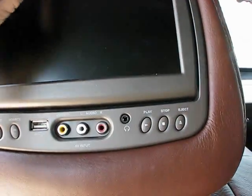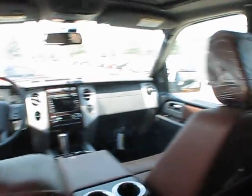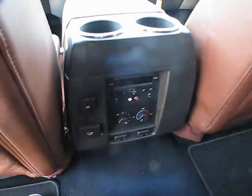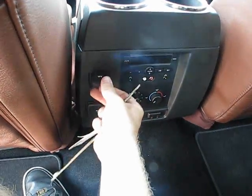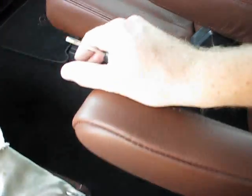For your DVD player, you can tilt the monitor. And your DVDs are inserted up here in the top slot. They usually come wrapped like this out of the factory. Radio and volume controls and headphone jacks are below, along with AC controls for the rear, as well as a 12 volt and 110 volt outlet. Adjustable armrests for the second row of seats.